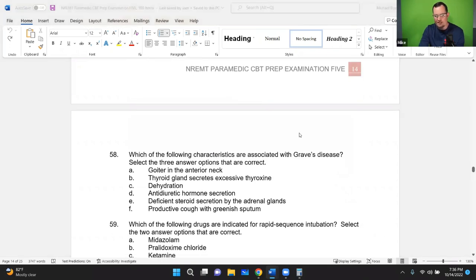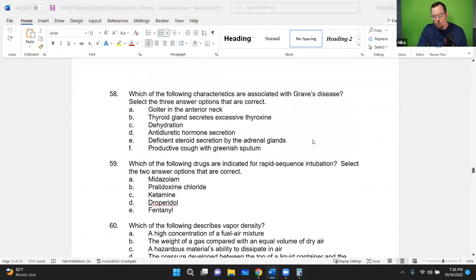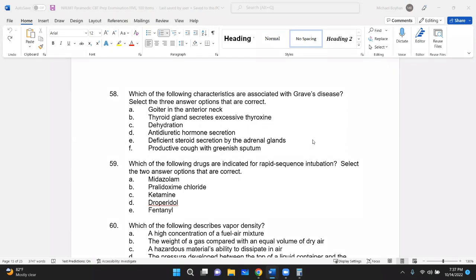Number 58. Which of the following characteristics are associated with Graves' disease? Definitely A. Would it also be B? A and B, yeah. And it's not F, deficient steroid. A, B, and E, I think, but I'm not sure.